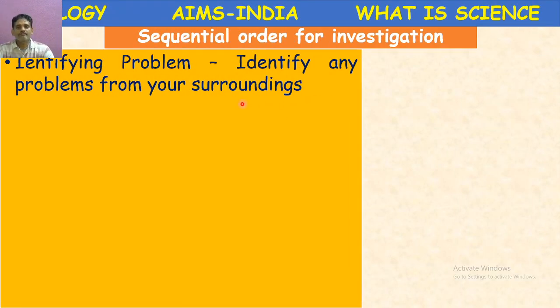Sequential order for investigation. This is the last part of the lesson. You need to follow this sequence. The first one, identifying the problem. Identify any problem from your surroundings. You can take any problem and start your investigation. That is the first one.